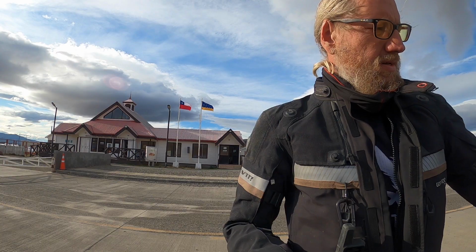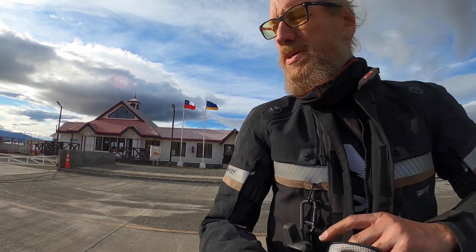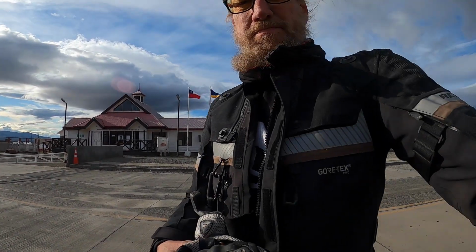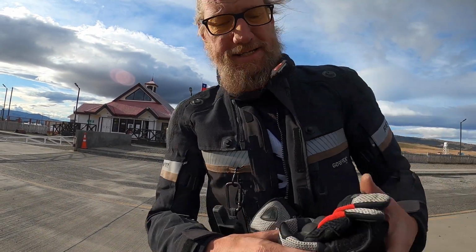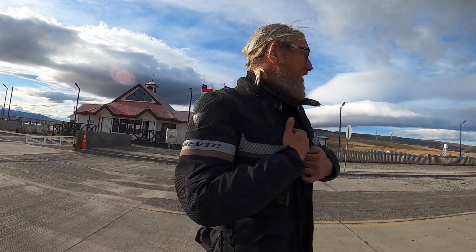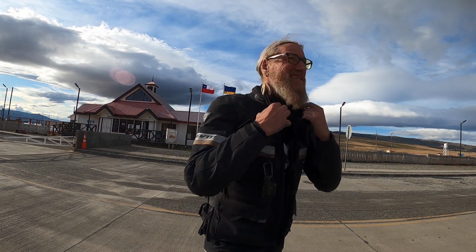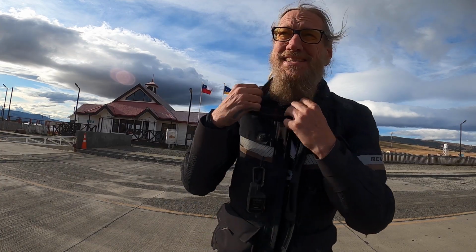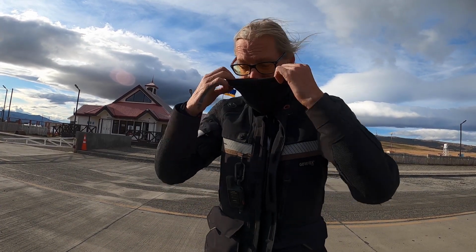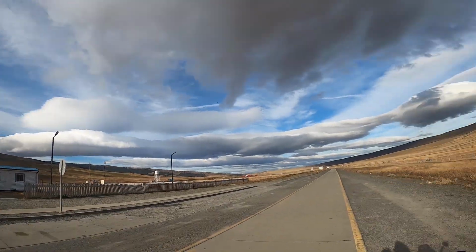Here I am, back on the border. Here's the border, you see? Already left Chile, and now I need some gasoline. It's 130 kilometers to Esperanza, and I think I gotta do this 130 kilometers. It's gonna work. Head this way.